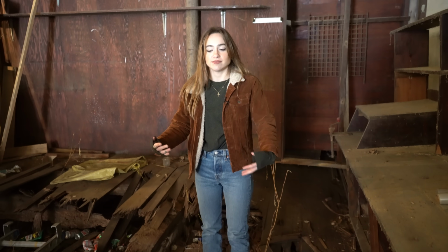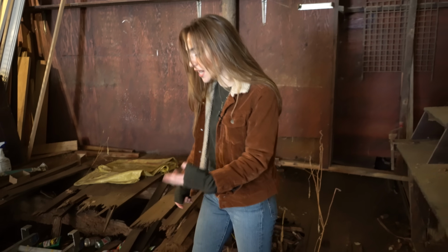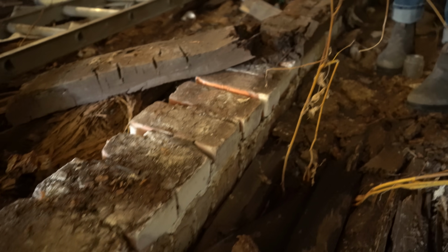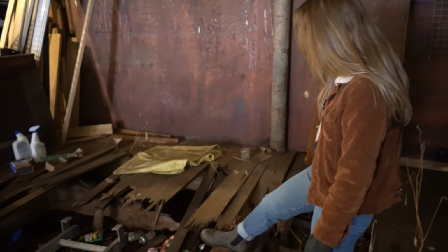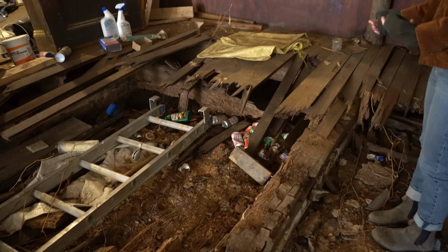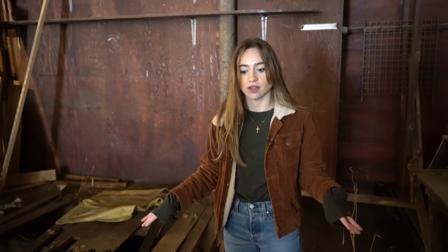So as I told you before, most of the floor over here has rotted out, but something pretty cool is that you can actually see the brick foundation of the building. So whenever I start rebuilding the floor, I'll be rebuilding it on top of that brick foundation. And if you take a look at the floor that's left back here, you can see how rotted it is. I think the reason that it rotted as much as it did is because they didn't use a moisture barrier on the floor back then.